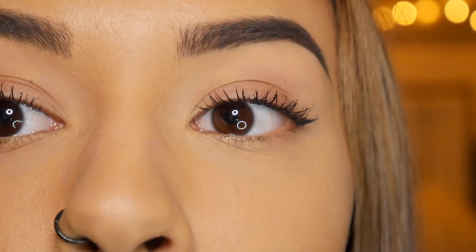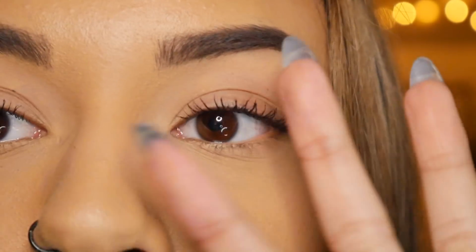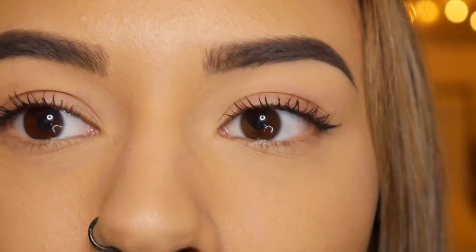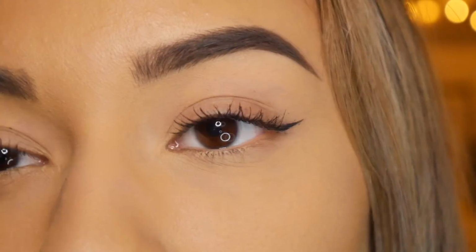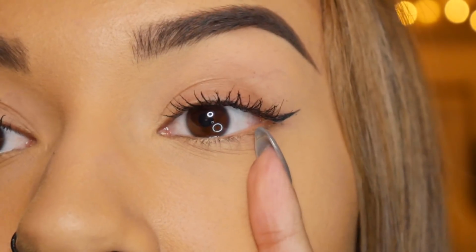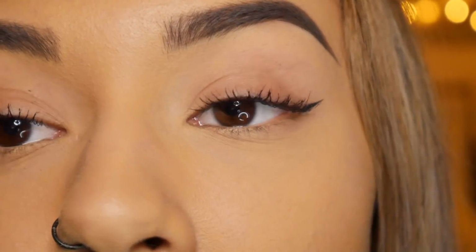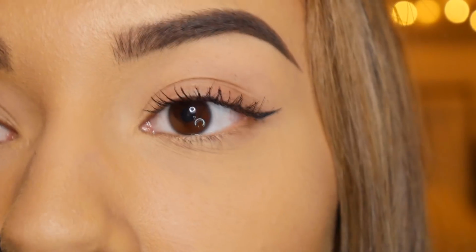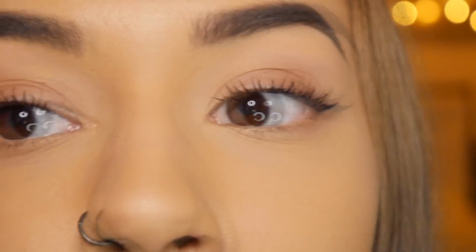I'd rather have them looking separated than looking too thick, if that makes sense, because when you get thickness, sometimes you get clumping. I'm not sure if it's to do with my application, but I have noticed that the eyelashes on this side are not as neat. They are sort of going in different directions. They do look super long and separated. They're just not looking as neat as the other side.